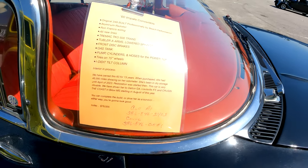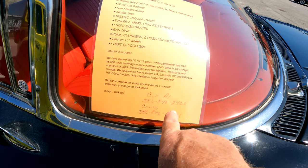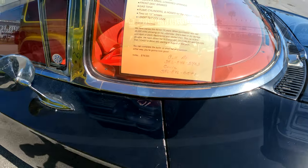Read it all, pause it, but there's a cell phone number. He's wanting 795-386-846-2403. Or you can give Connie a call, 386-846-0581. Alan, Connie.